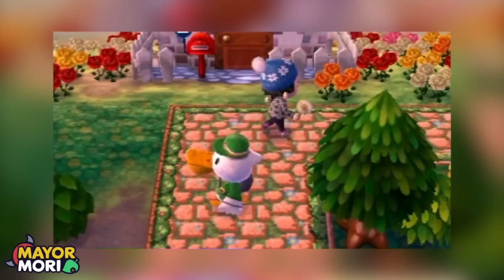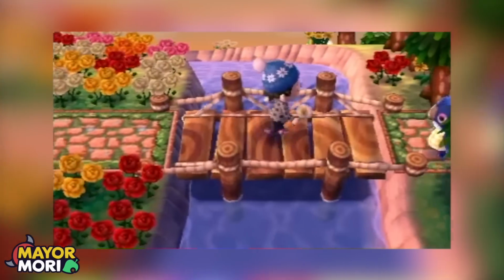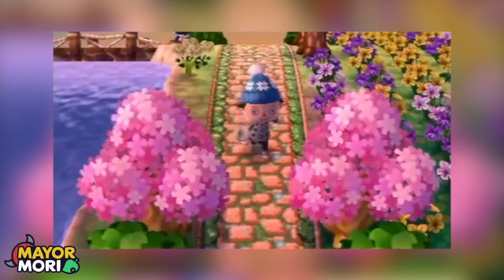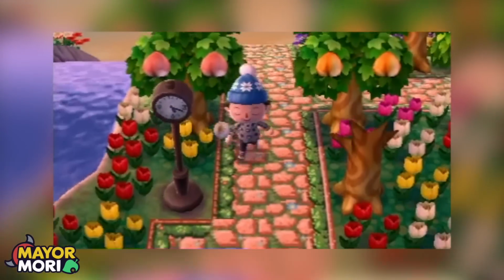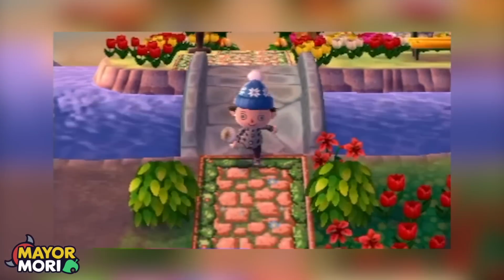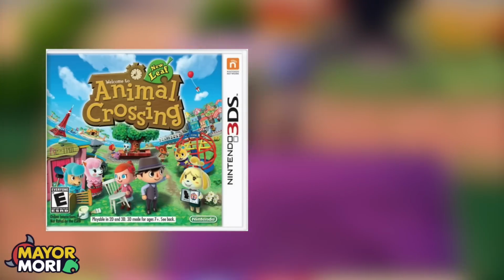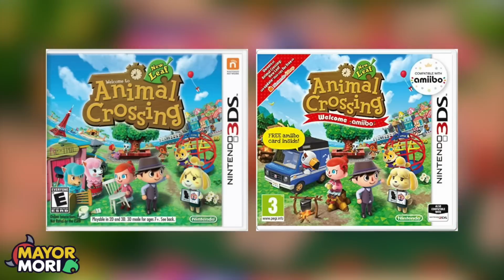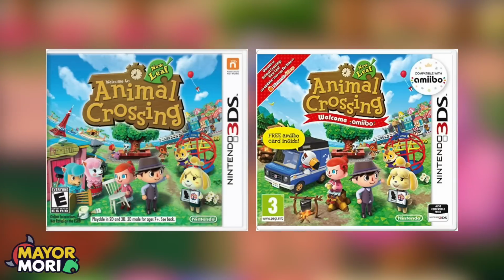Now this won't be the case forever. Even though these updates are still available right now and the eShop closed last week, they will be removed eventually. So if you own a digital or physical copy of either the original Animal Crossing New Leaf or Animal Crossing New Leaf Welcome Amiibo and you don't have this update yet, you should probably get it pretty soon.